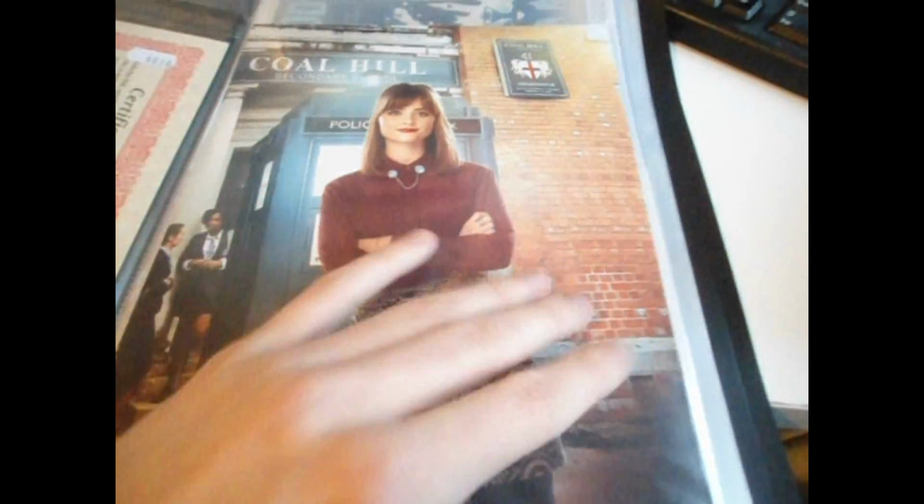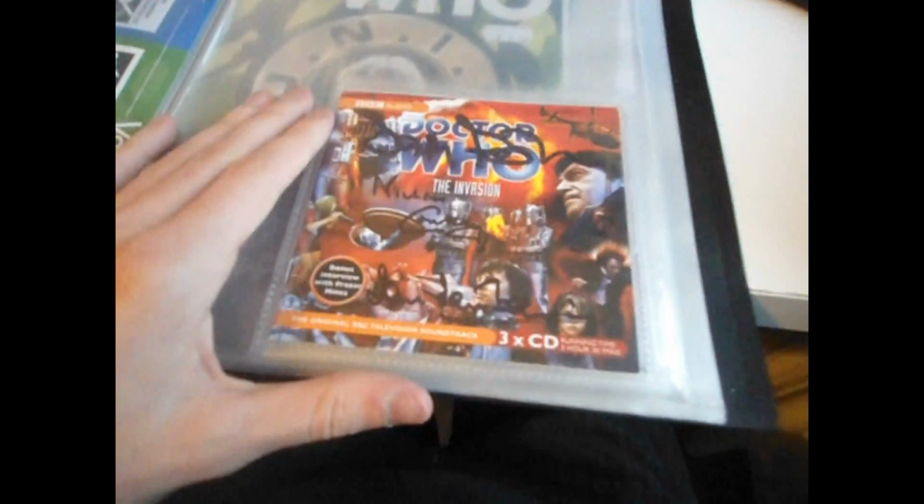And then for my other 60s autographs, we have William Russell's autograph, dedicated to me. William Russell, Carole Ann Ford, signed picture of Marco Polo. Then we have various signed 60s CD booklets, signed by various people.